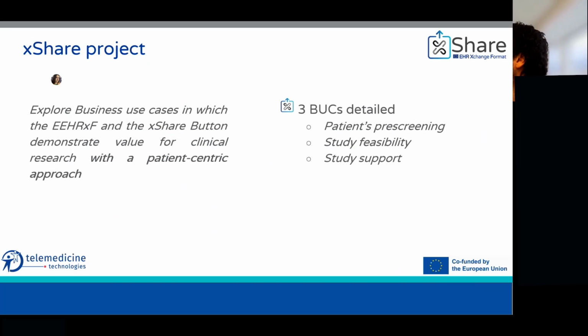In the frame of the EHDS project, which has already been introduced to you, we try here to explore the business use cases in which the EHR format and the EHDS button demonstrate the value for clinical research with a patient-centric approach. That's where we shift a bit the perspective of recruiting patients, with the patient really at the center of this process. We worked on different business use cases: patient pre-screening, but also study feasibility, which is the evaluation and selection of the sites that may recruit for clinical trials, but also study support, where we worked on filling the eCRF directly for clinical research. But today we will focus on the patient pre-screening, as that's the business use case where we made the most progress so far in the frame of the project.